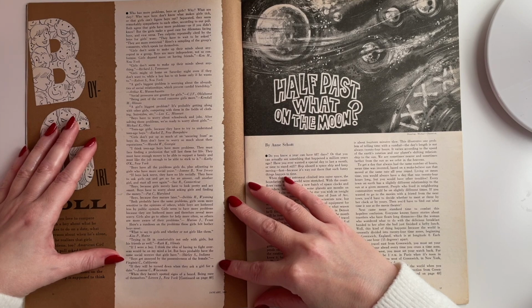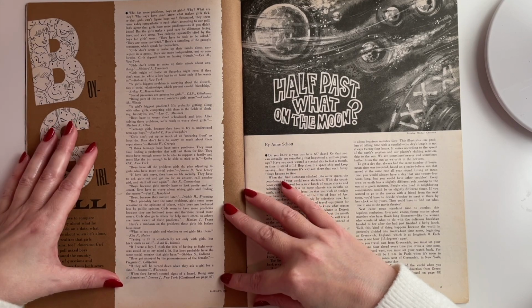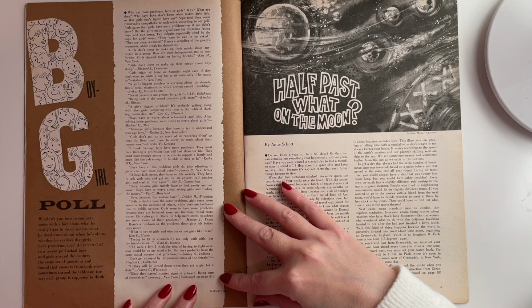Virginia C. from California says, boys get annoyed by the possessiveness of the female. Joanna C. from Wisconsin says, if they will be turned down when they ask a girl for a date. Laureen J. from New York says, when they haven't spotted signs of a beard and being sure of themselves. So it's continued on page 40. I want to skip to it so we can finish hearing all the boy-girl poll answers.